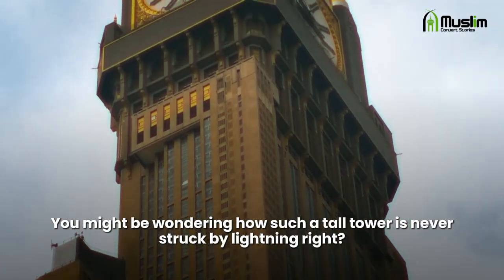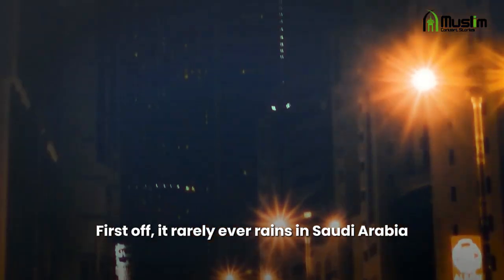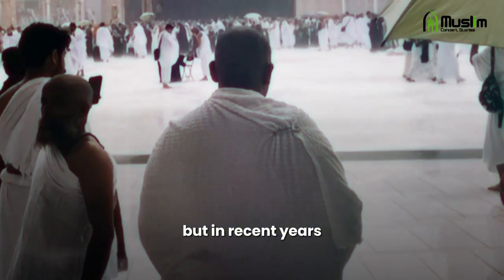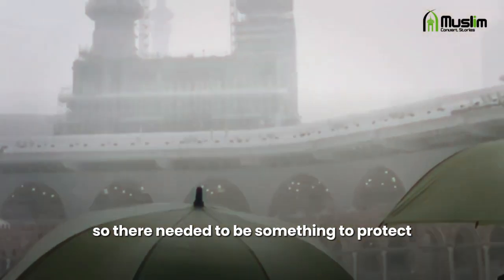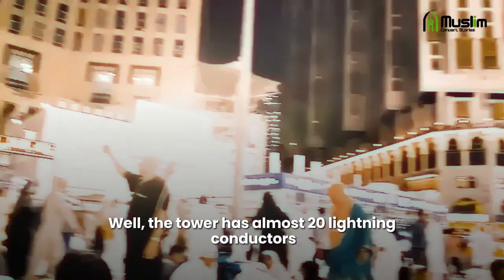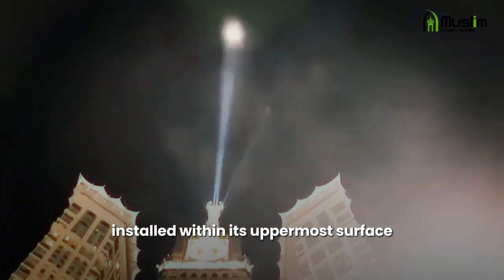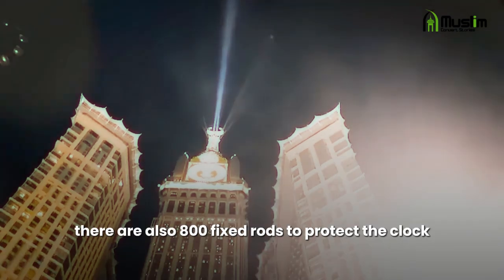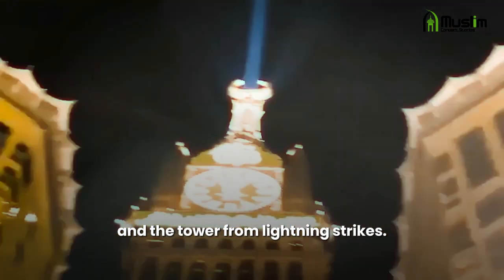You might be wondering how such a tall tower is never struck by lightning, right? Well, first off, it rarely ever rains in Saudi Arabia, so nothing to worry about. But in recent years, the percentage of rain has been increasing, so there needed to be something to protect against lightning. Well, the tower has almost 20 lightning conductors installed within its uppermost surface. In addition, there are also 800 fixed rods to protect the clock and the tower from lightning strikes. So it's easy to say that it is a very safe space to be in.